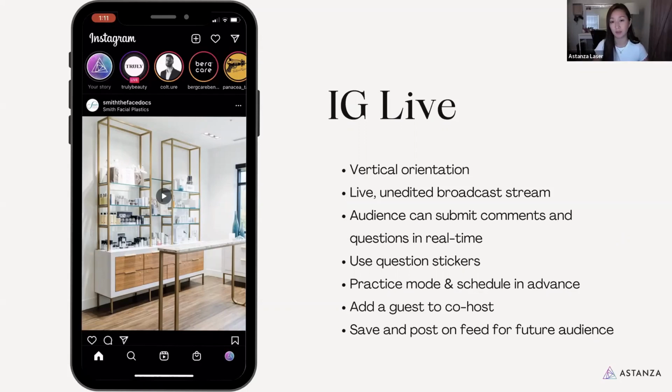You're reaching that influencer's audience as well, all of those followers, people that will probably be influenced by the influencer they're following, and getting that additional exposure for your brand. So that's a really cool way to use IG Live. I think that's how we use it too. We like to highlight our clients.